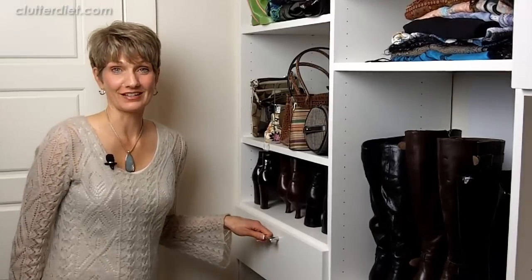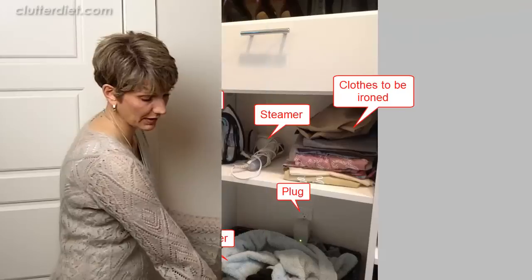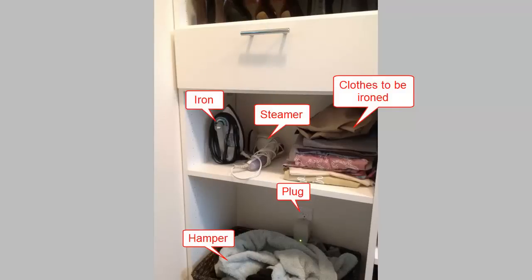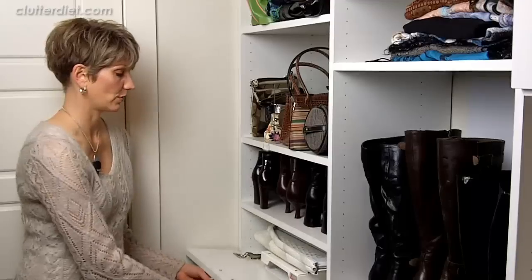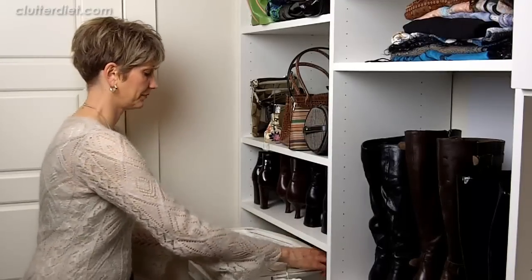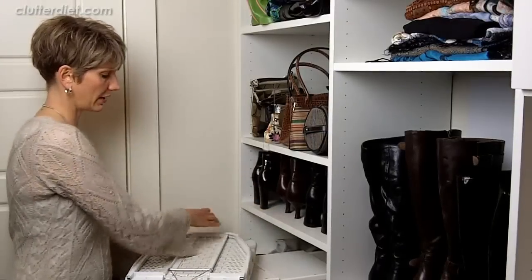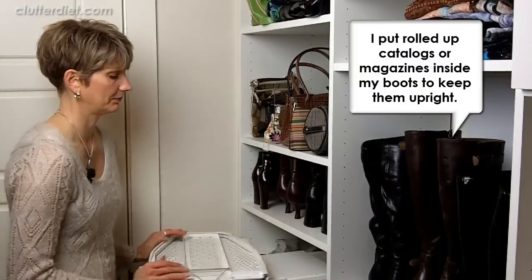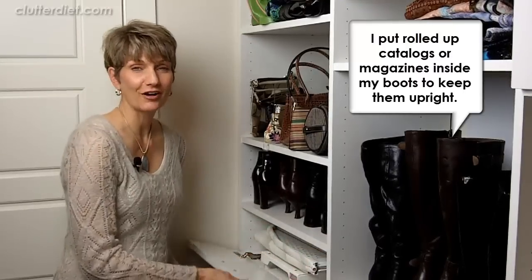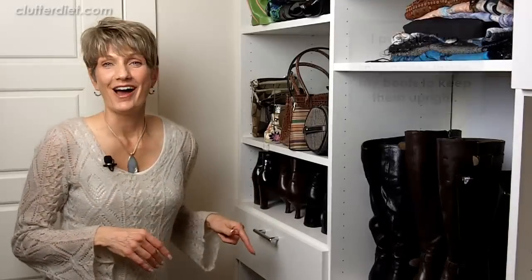Here is one of my favorite things about the new closet. I have an ironing center here. So I have the clothes that need to be ironed folded up here ready. I've got a steamer and I've got an iron, and there is a plug down there handy for when I need to plug the iron in. But the best part is I have a built-in ironing board that comes out just like this. And I can open it all the way up, and I have a place to do all my ironing right here in the closet. Now, if you watched my video about my laundry room space, I mentioned that the function of ironing that often is found in a laundry area, I had moved elsewhere in the house, and this is what I was talking about.